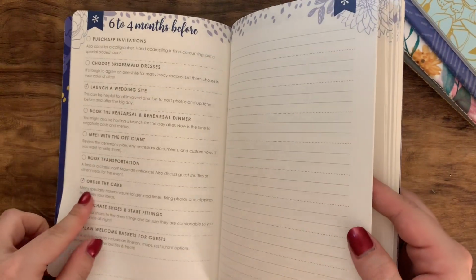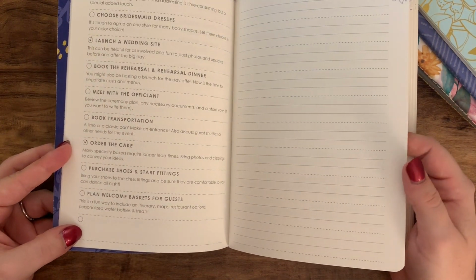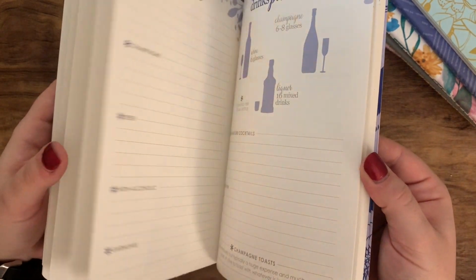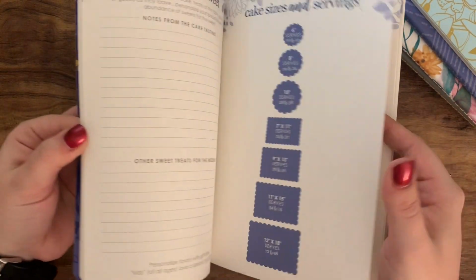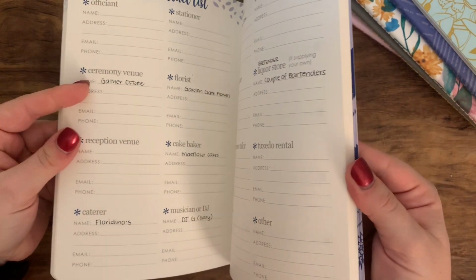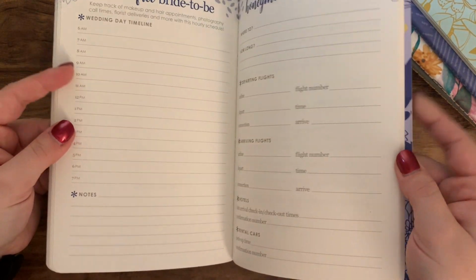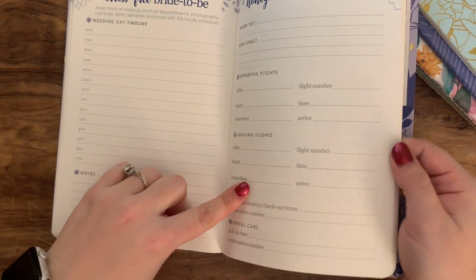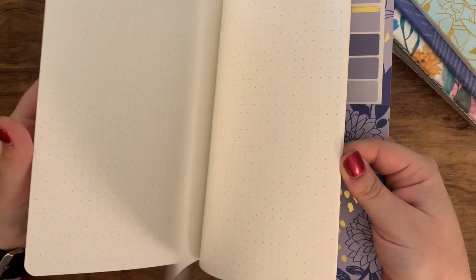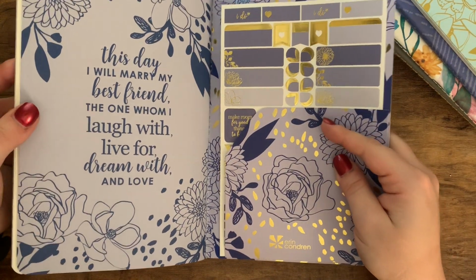So you can see everything that needs to get done. And then you can also fill in some things that you need to get done down here as well. And then my other favorite thing about this is that, I mean, you see cake, sweets, flowers, everything. There's also a gift log, gifts to give, stress-free bride-to-be, and honeymoon information. But back here, there's dot grid. The entire second half is dot grid. So if you are planning your wedding, I highly suggest this.